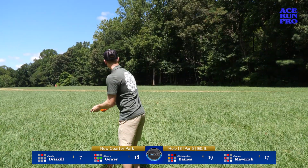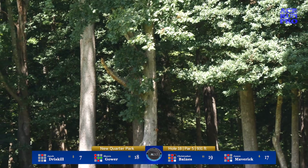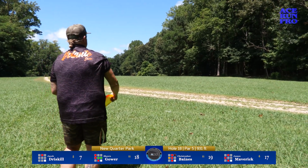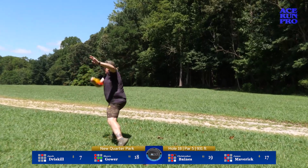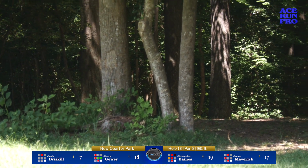From where he's at, he'll have 2 different ways that he can potentially approach the green. The main gap, and then there's a way you can kind of get there on the left-hand side. James fades out a little bit to the left-hand side. The bigger of the 2 gaps is on the right-hand side there. That looks good. Pierced nicely through that right-hand side there by Chris.